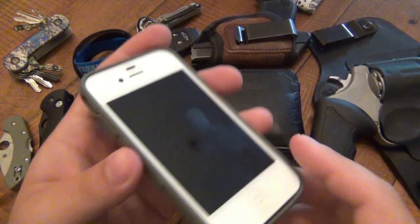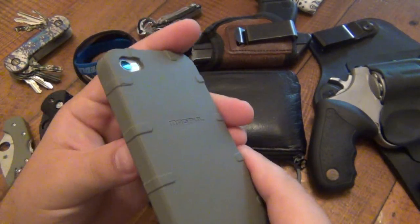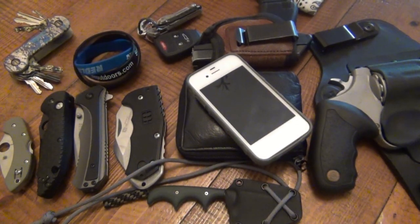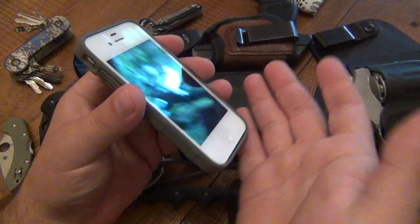So, first off, phone, same old phone, the iPhone 4. Still have the same Magpul case. I like the case. I've actually really been missing the Vaja case that I had for this phone. When I first got this phone, I had it, it's V-A-J-A. It's, I think, an Italian company. It was like a fold-over case, so the front was protected.